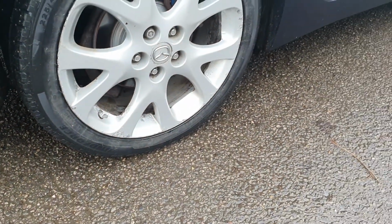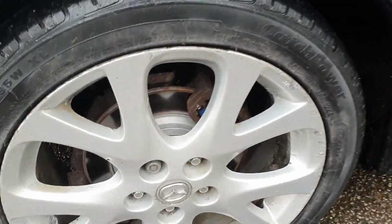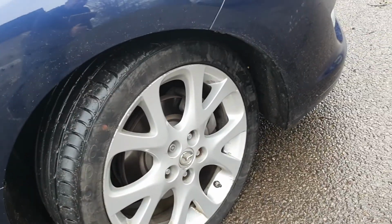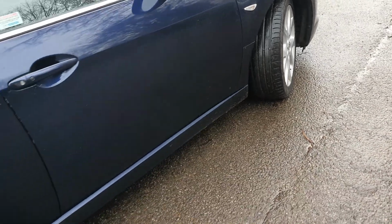Now this car's recently had some brake pads and discs fitted to it. I can see some new brake discs at the back with some pads, and I think it also had front ones at the same time. You've got approximately 7 or 8 services with this particular vehicle.